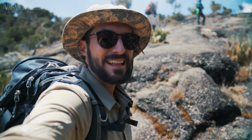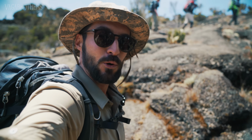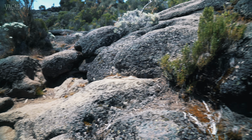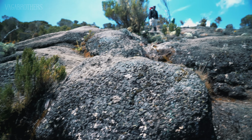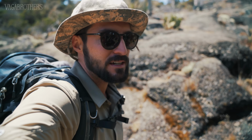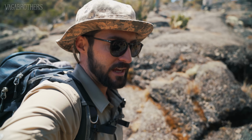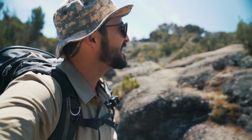Well, right now we're quite literally hiking up an old lava flow. You can just see the billowing rock. You can imagine this just kind of oozing down before it slowed to a stop, dried, and became rock from molten magma.